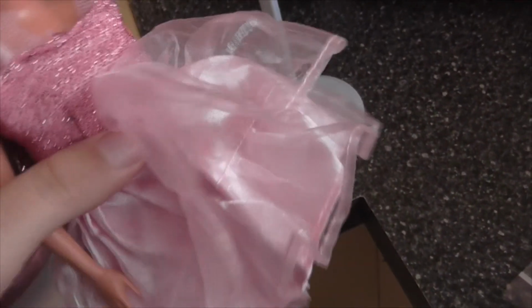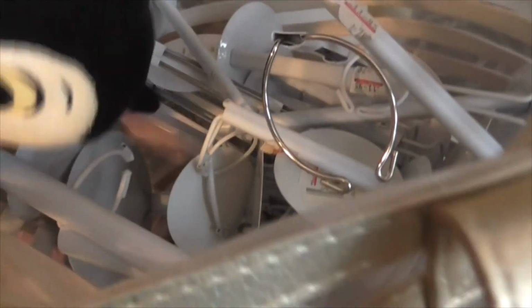But here's a Barbie that I found. I mainly liked her dress. She's one of the flexible Barbies, but she was a dollar, so it wasn't a huge loss. Okay. Gotta fish out the stuff.